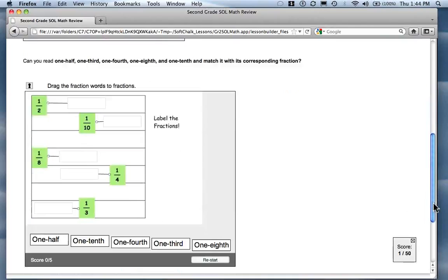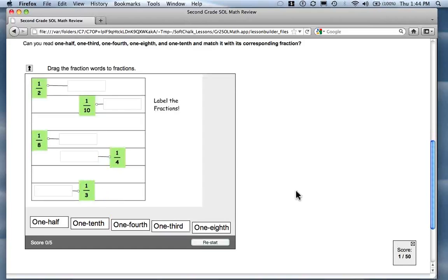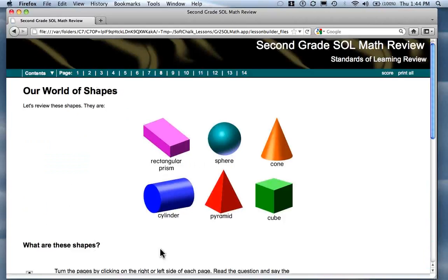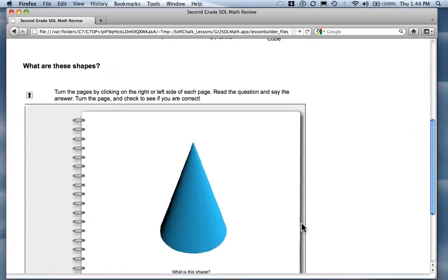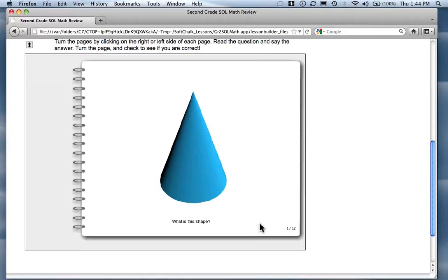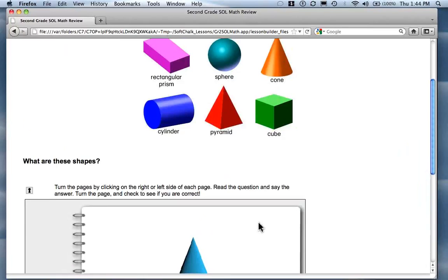In this particular activity, we're labeling. So we're going to label the words 1/2 with 1/2 and so forth. Again, you can restart to give somebody else a chance to come up to the board and try it. And in this particular case, we were first reviewing these shapes. And then I used a scrapbook activity. So I asked her, what is the shape?